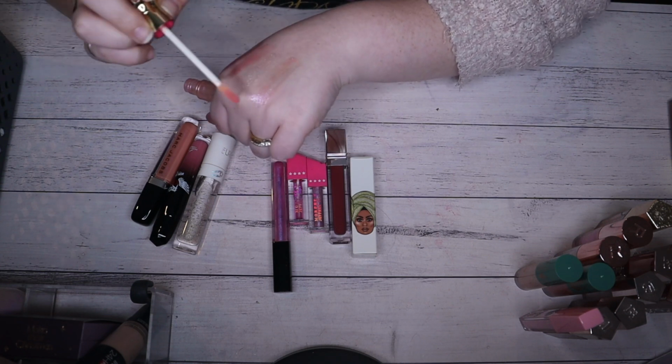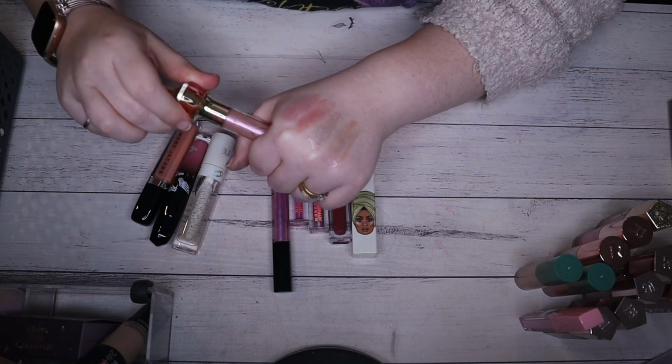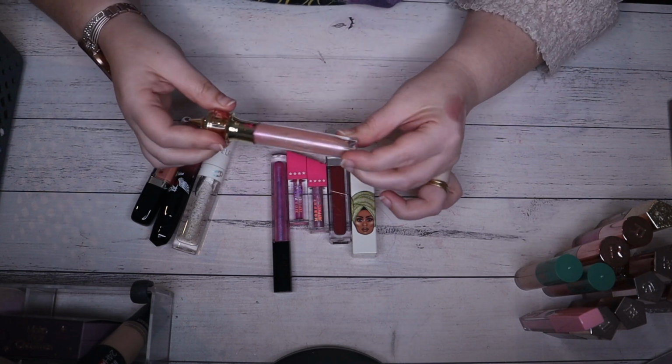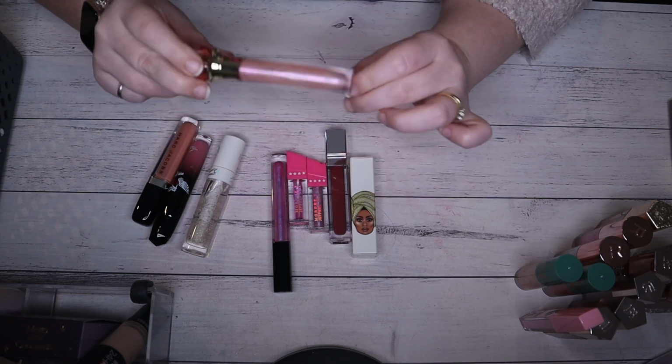But it's definitely well past its expiry date now, and it does feel a bit weird on the lips. So I am going to declutter it because I think it has gone off, but I definitely got my money's worth because there's barely anything left in the tube.